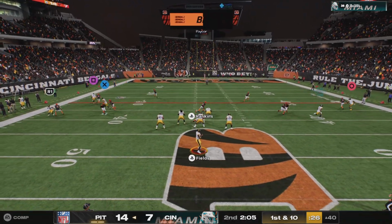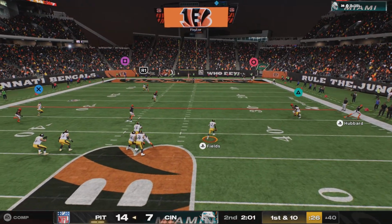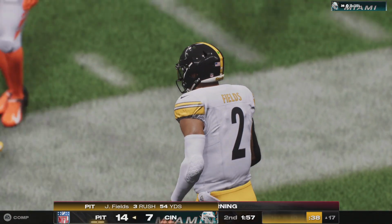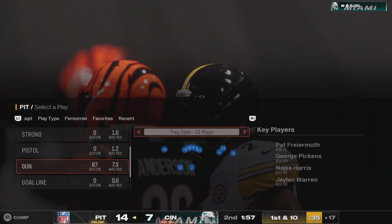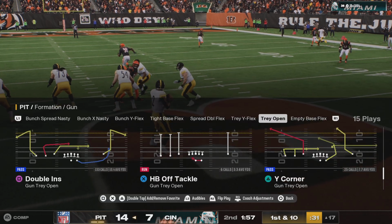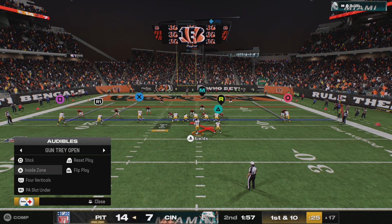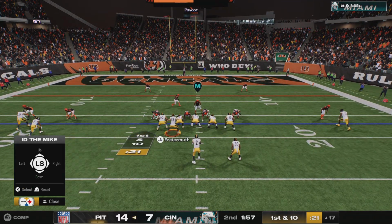He'll look to throw. There he goes again. And he's going to be out of bounds, and that will take us to the 2-minute warning. They're at the 17-yard line now for first and 10. They send Fryermuth, the tight end, in motion.